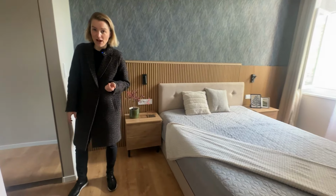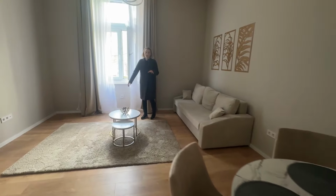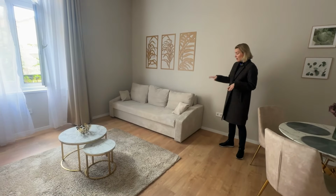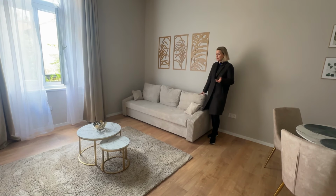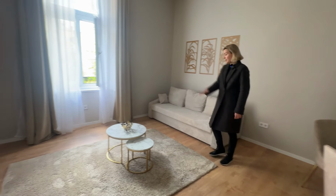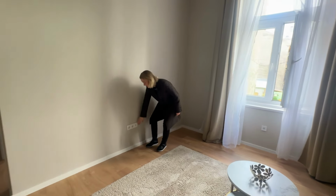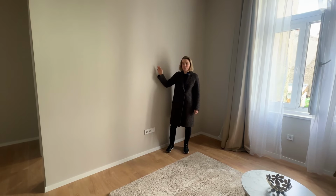Come with me, let's check out the kitchen, the dining area, and then the second bedroom. Guest toilet, little dining area right here. Now, in the living room, this is not the first apartment that I am working with, but all the apartments get a sofa bed. So if you have guests over, you can just pull it out and your guests can sleep in. The television is not here, but this is how it was designed: all the cables are already here, and this is where the large display would come.